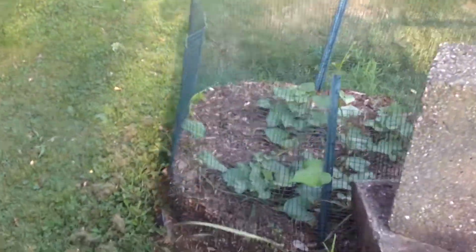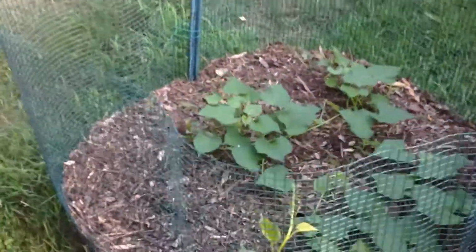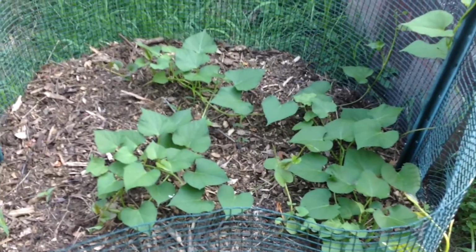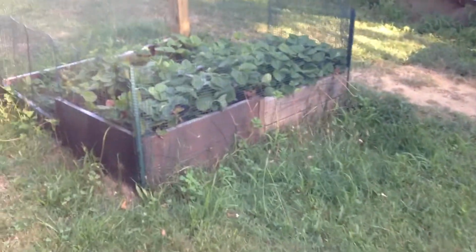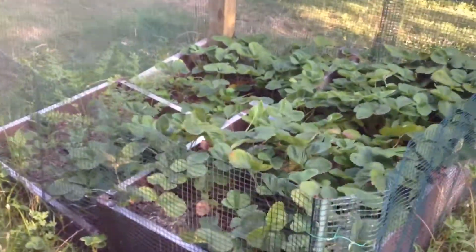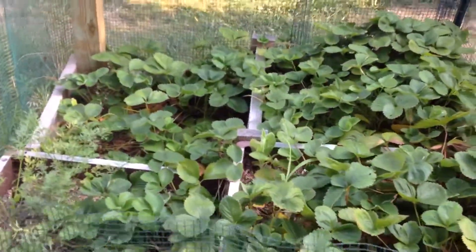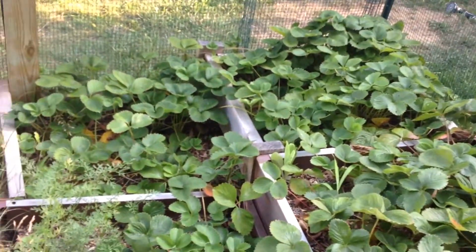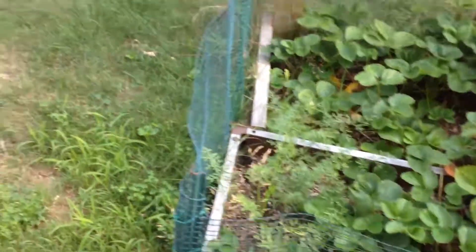I'll hop over here. A couple of sweet potatoes, unintended sweet potatoes. We just wound up getting some extras, and so I planted them in this bin where we used to have the potatoes. This was a strawberry bed, is a strawberry bed, but they're June bearing. So the strawberries are pretty much done, just letting some of them run out, and we got a couple of carrots here.